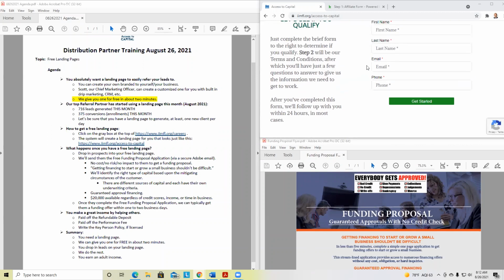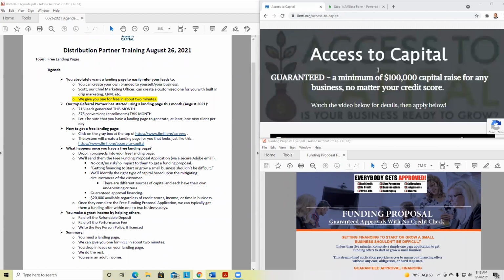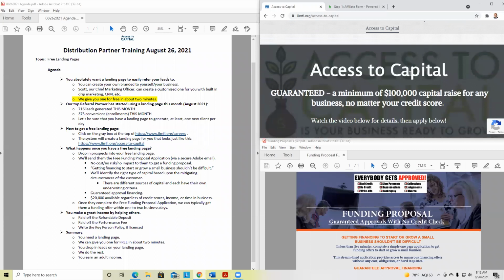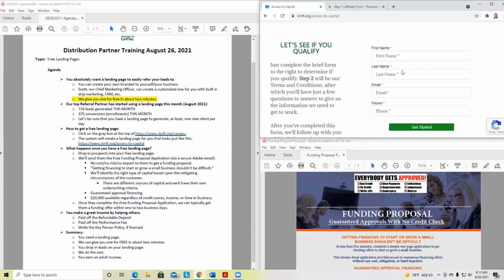This is a functioning page, but it's not your landing page. It just happens to look just like what your free landing page would be. By clicking on the careers tab and the gray box, the system will create one for you. You would use that one, not this one. It'll look the same, but the functionality is different, which is crucial, because your landing page will be coded directly to you.